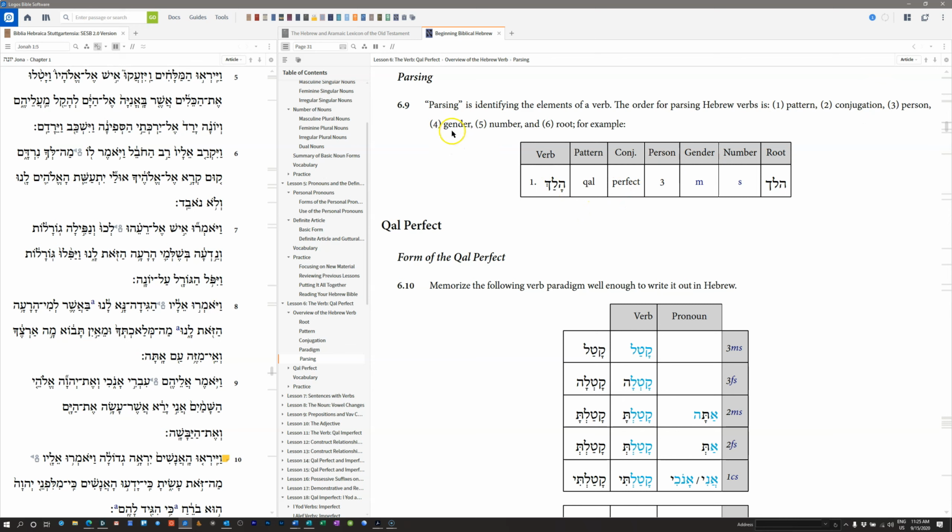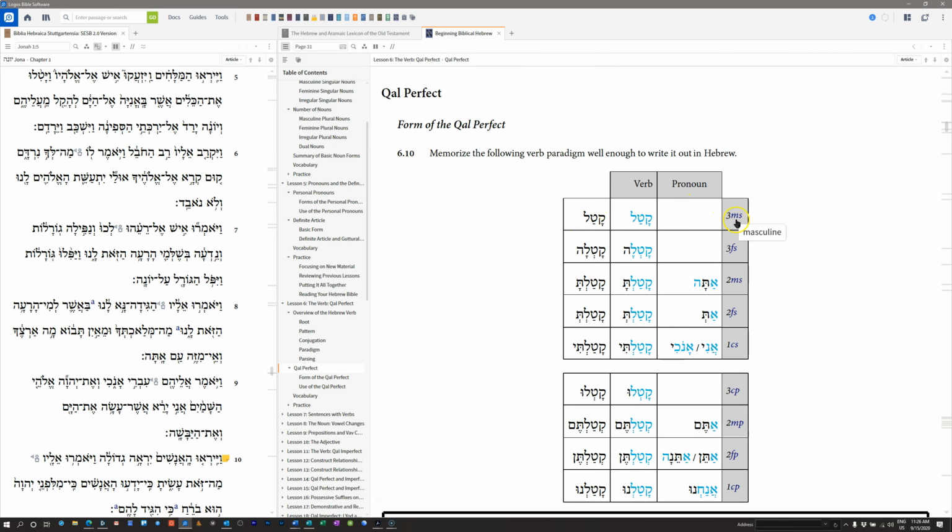So, not only is gender going to affect the spelling of a verb in Hebrew, for example, katal is masculine singular, katala is feminine singular in the third person. So here you've got a spelling difference because the gender has changed. Not only is number going to make a difference, so here we've got 3ms, third person masculine singular is katal, masculine plural, which incidentally is the same as feminine plural. That's why we call it common plural, because the masculine and the feminine have the same form in the plural here. In the masculine singular, it's katal. In the plural, it's katalu. So there, number changes the spelling, just like it does for nouns. Gender and number affect the spelling.